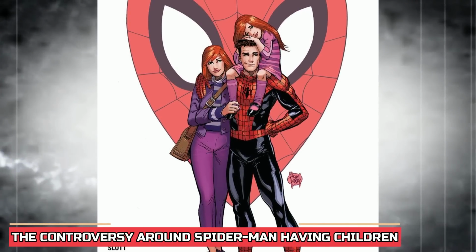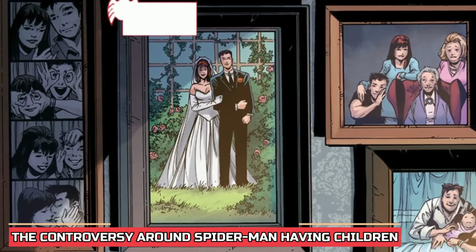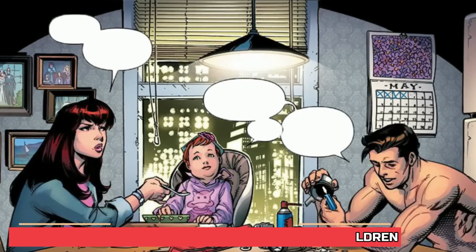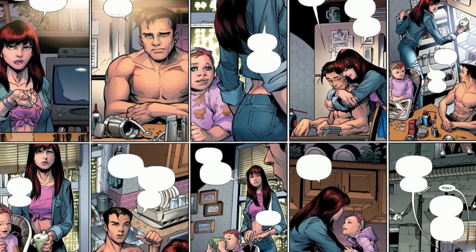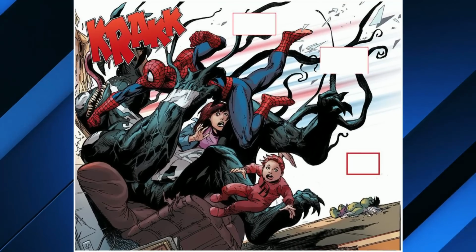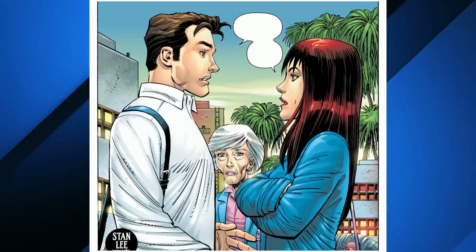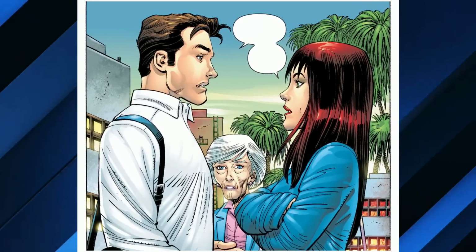The controversy around Spider-Man having children. On the one hand, the audience believes that Marvel is against the idea of Spider-Man having children and that they continue to create narratives that make it impossible for him to ever become a father. Peter Parker also often struggles to maintain his personal life while fulfilling his superhero responsibility. While that makes him quite an impressive character, it also does not make a good case for him as a present father.